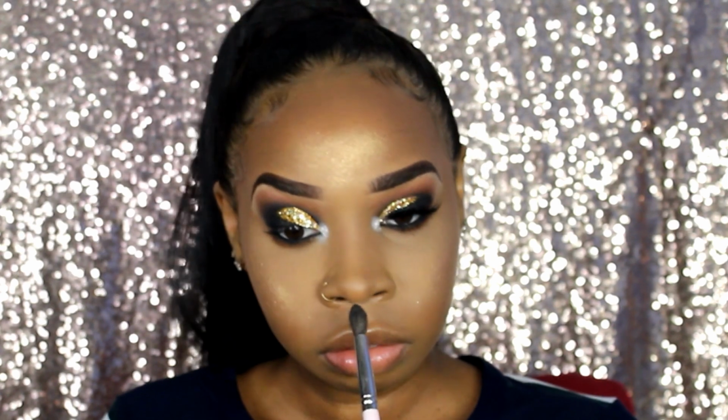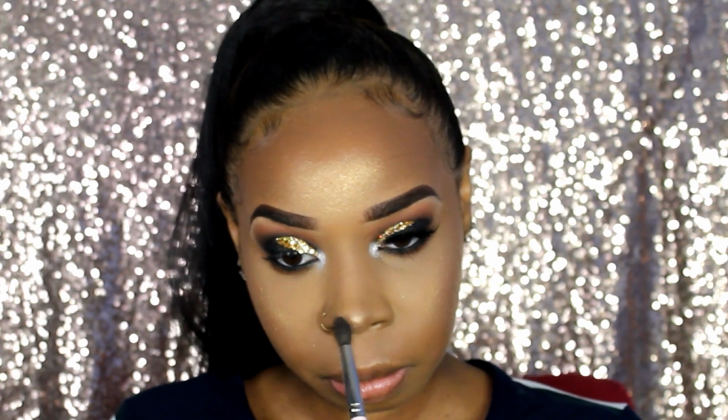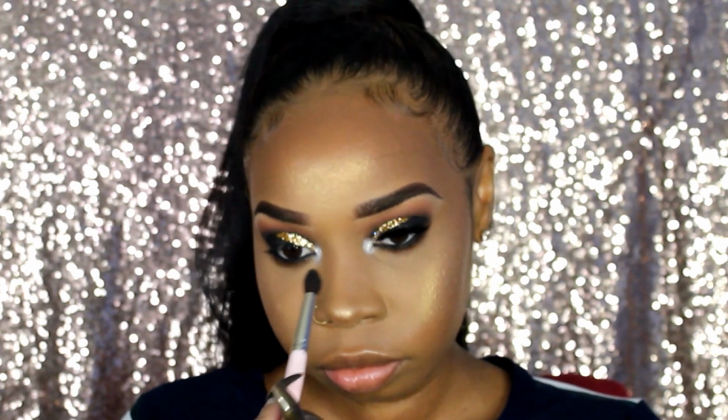Okay, and I'm using Royalty 2, which is the loose highlighter. Put that on the nose. Oh, that's pigmented. Yeah, that's pretty.